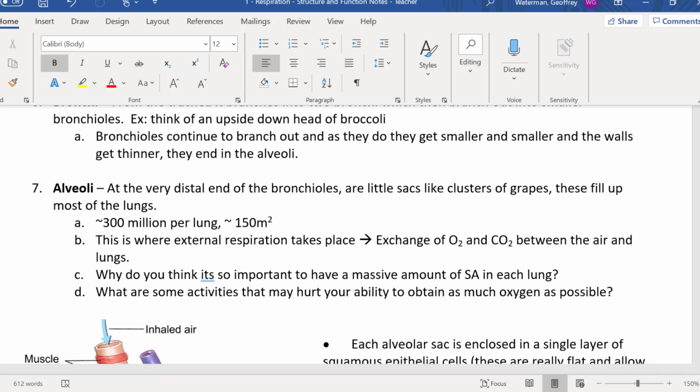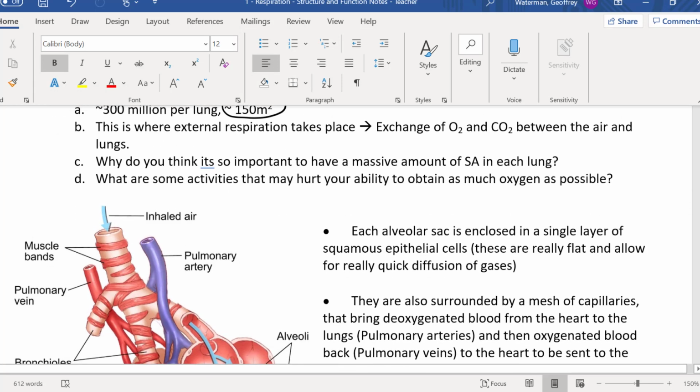Now, there are about 300 million alveoli per lung, and so you'll notice that this is a massive amount of surface area, and this is where we exchange O2 and CO2 between the air and our lungs. Okay, so it's important to have a massive amount of surface area so we can get the most oxygen in and the most CO2 out.